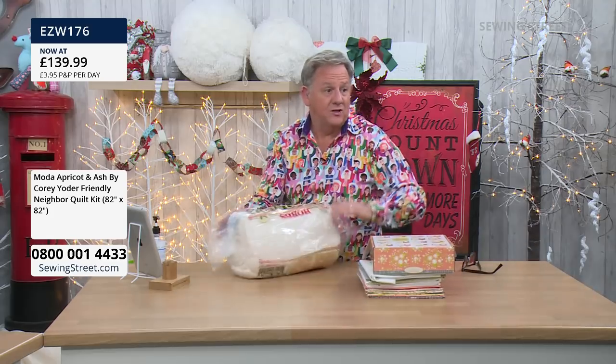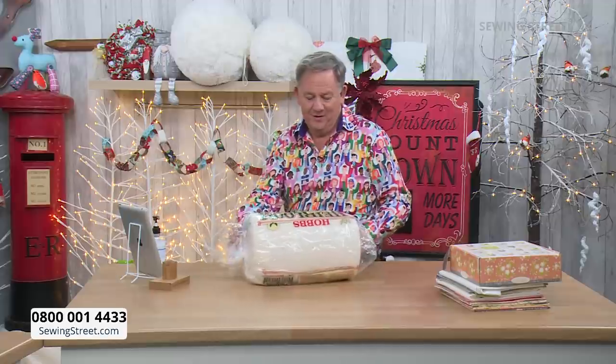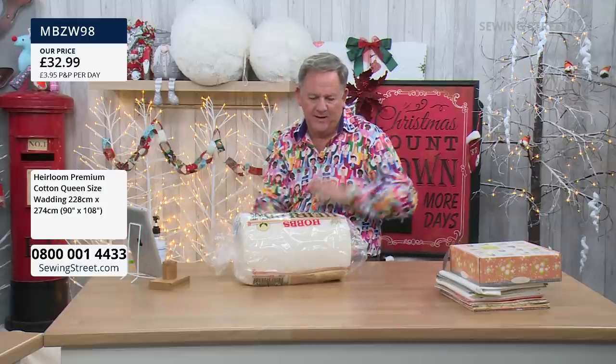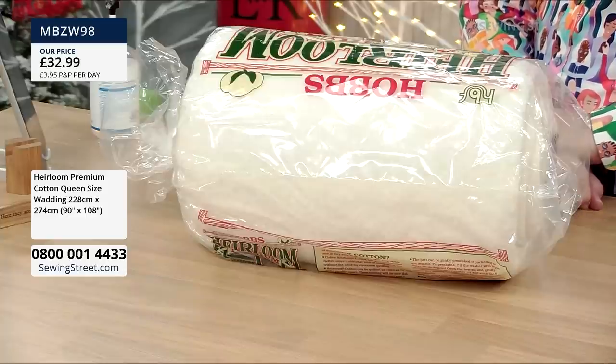Oh, I didn't do the batting. Sorry, shall I do this very quickly before I go? Cotton batting, queen size. This is good. This is a 90 by 108 inches, so you'll have that extra because you always cut your batting a bit bigger, don't you? 80-20, 80% cotton, 20% polyester.